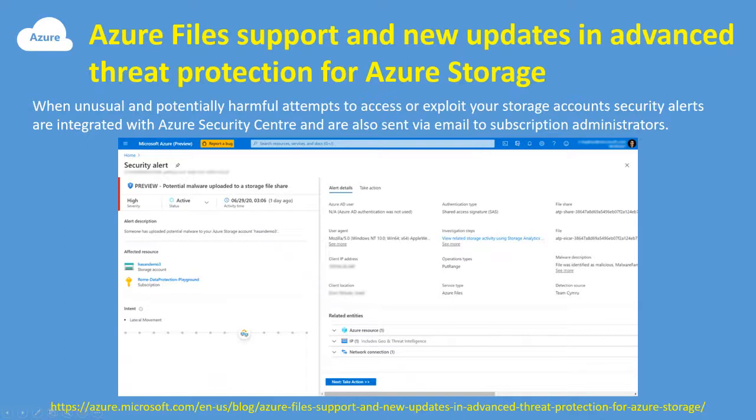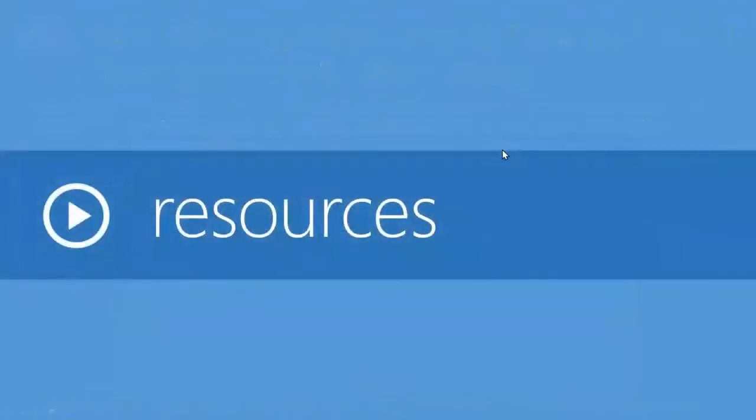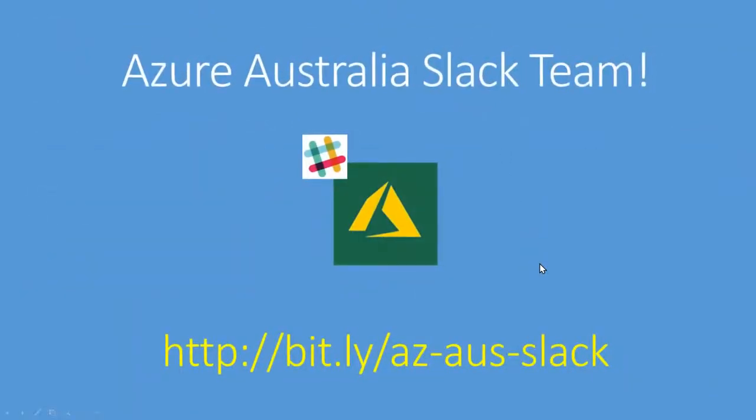And I think finally we got Azure Files support for Advanced Threat Protection. There's a bunch of extra intelligence in there on your file storage that will analyze traffic and alert security centers as well as subscription administrators of any abnormal behavior on your file storage. That's pretty cool.